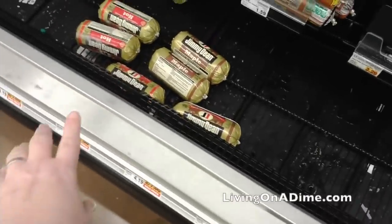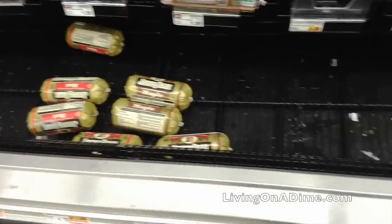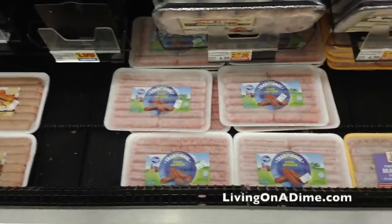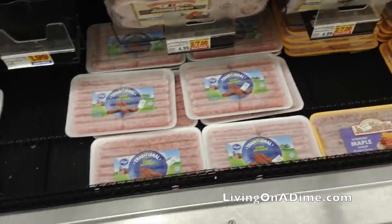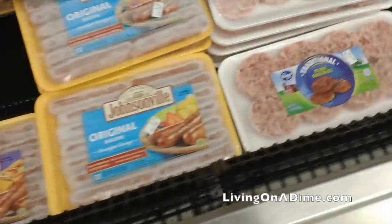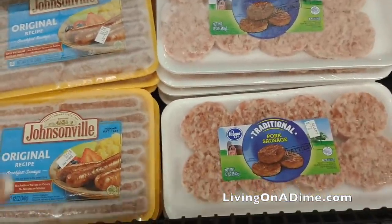The sausage I was going to get for sausage and biscuits is sold out. All they have is maple and hot. So what I'm going to do is get links right here, 2 for $5. Let's see, I think I'll get the little patties. Yeah, they're the same price.